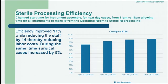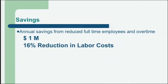Efficiency improved by 17%. We reduced 14 staff positions that were able to be redeployed. We didn't lay anyone off. During the same time, surgical cases increased by 5%. So we had a lot of things going on here that were positive changes. And the annual savings from reducing the full-time employees in this group and the overtime was $1 million, and it was a 16% reduction in labor costs.